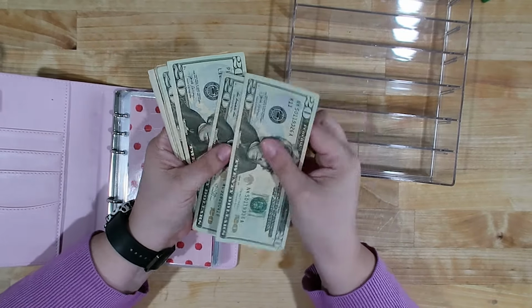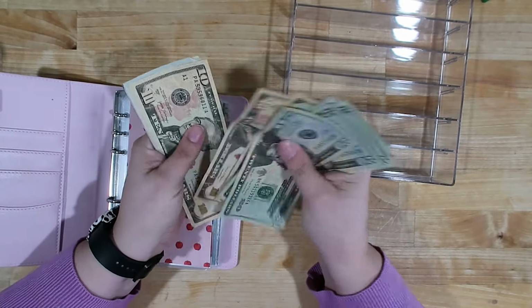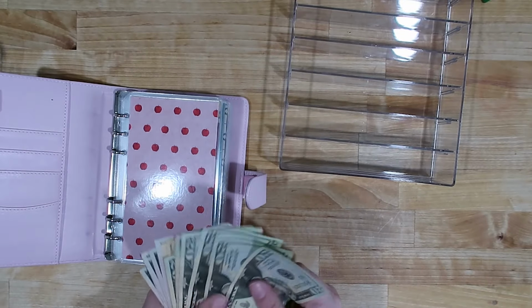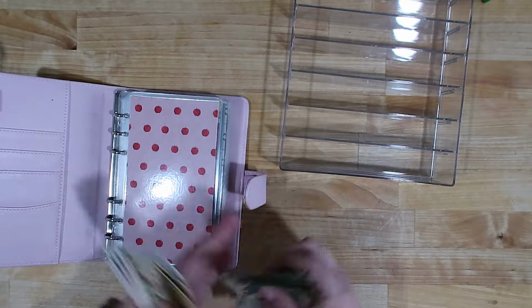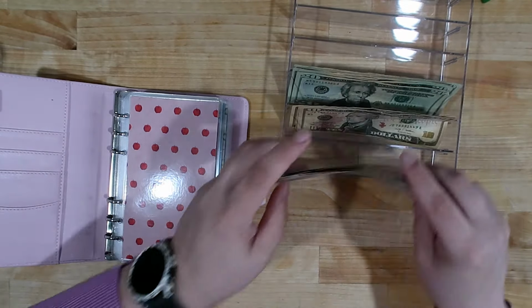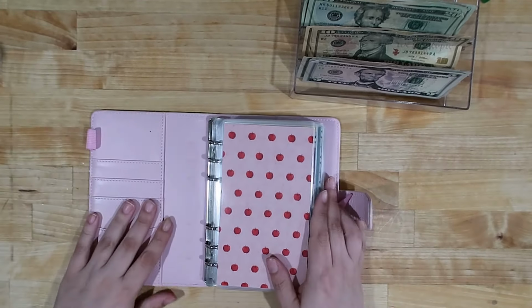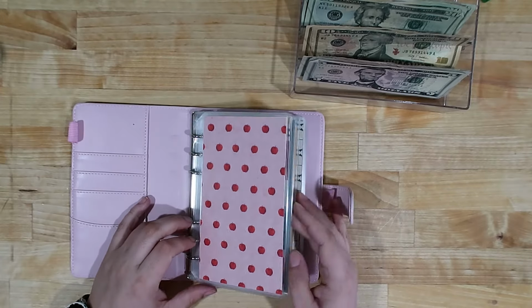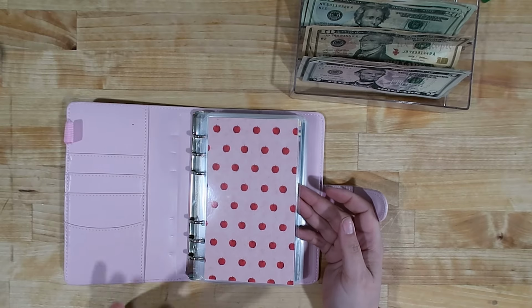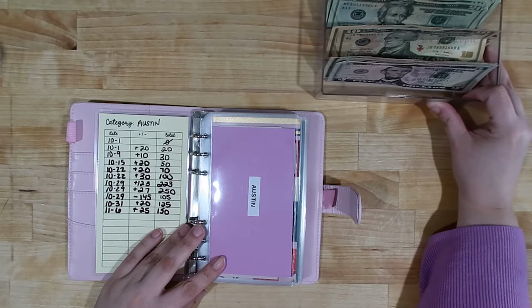Let's count it together. 20, 40, 60, 80, 100, 120, 140, 150, 160, 170, 175, 180, 185, 190, 195, 200. So I'm gonna get this put into my cash tray here. The 20s, the 10s, the 5s, and I'm gonna shift this back a little bit to hopefully avoid some of that glare. All right, these trackers that I have in my budget binder here are from Savannah over at Sav Saves. Check her out, go to her channel, tell her I sent you. I love her channel and I love her trackers.